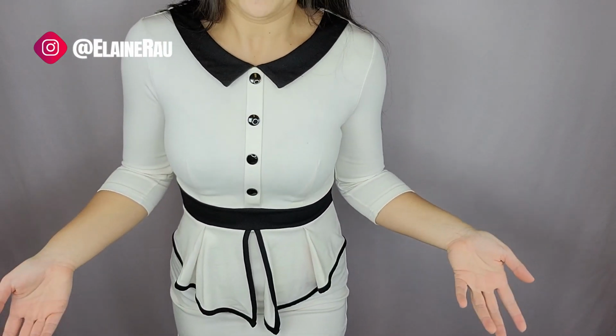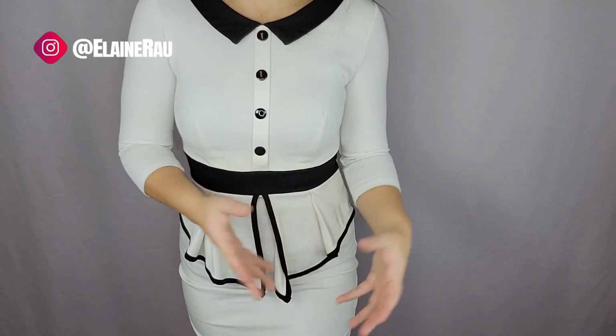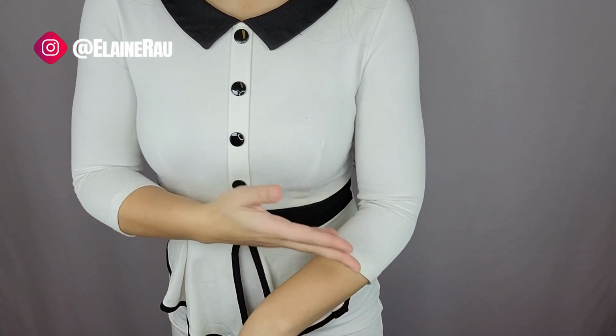I would probably wear it to a conference, to be honest, but it's definitely not for everyone. I love sleeves that hang right here. It's not too long, not too short, because usually at conferences or just professional settings, the aircon is blasting. So definitely want something a little bit longer.